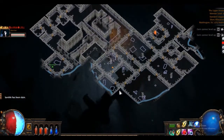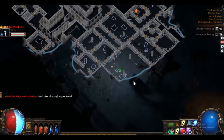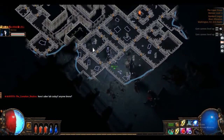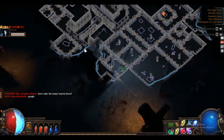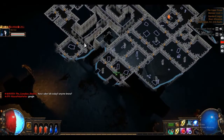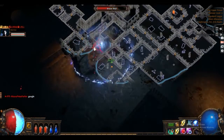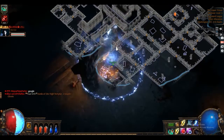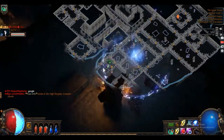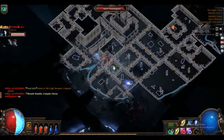Fire! Fire! Marion. Oh, no, no, no. Marion! There you are, Marion. This way. How's Uber Lab today? Anyone know? What the fuck is Uber Lab? I don't know. Was zum Teufel ist Uber Lab? Uber Laborator. Diese Skeletten machen mich hungrig.